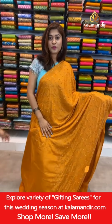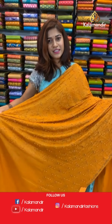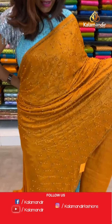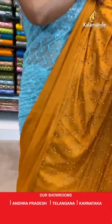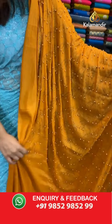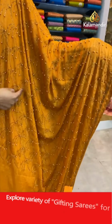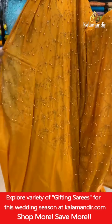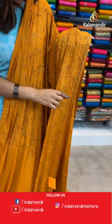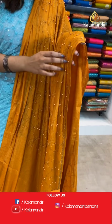Wow, so this is another beautiful sequence and you can see a very fancy sari. A dark color, mustard color, and of course, body hugging, beautiful sari. So complete stone work on the body, like design completely is in stone. It has a very small border on either sides of the sari, like you can see here. Again in stone work.